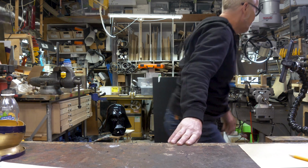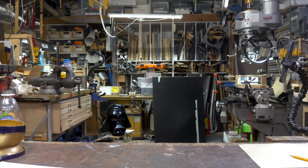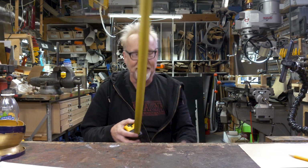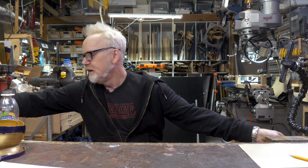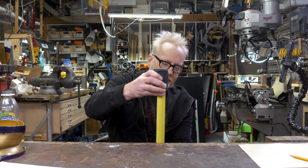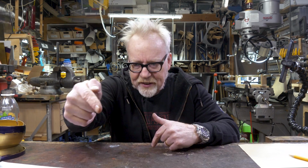Hold on just a second. Let's give you the official depth of this bench. I think it's 26, yeah, by 60. And I like this height, 38. That's just a little taller than some workbenches. 26 by 60 by 38. Is that what I said? 38? Yeah. That's my ideal size.